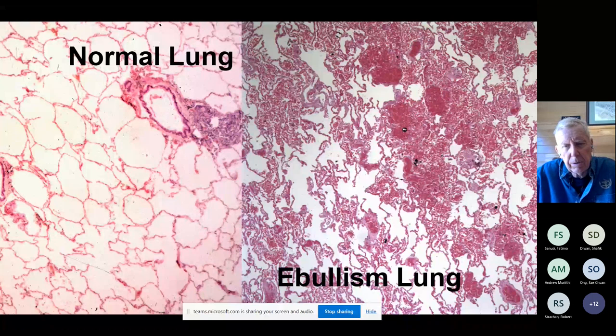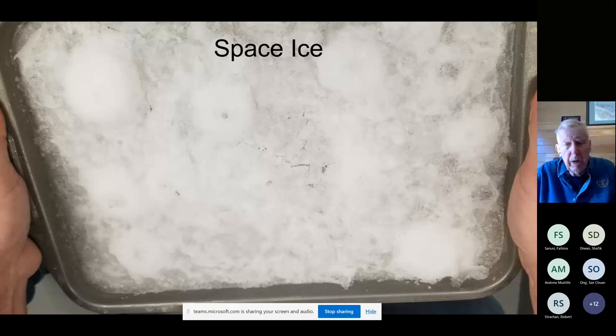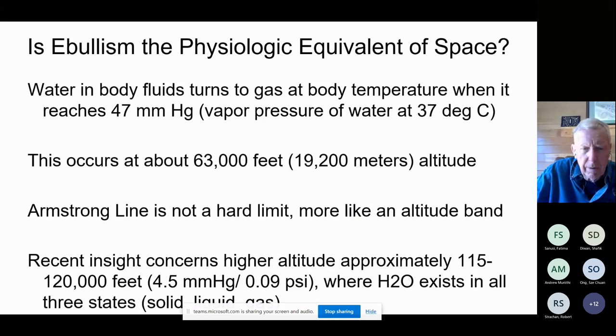So we're now looking at this issue of what is the true physiologic equivalent of space. Is it Armstrong's line or is it the triple point? We think that the triple point, where ice and bubbles form, is probably more injurious than Armstrong's line itself. This is a list of all the human fatalities.